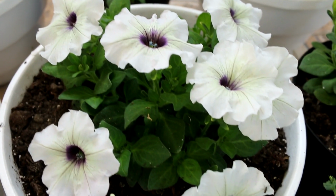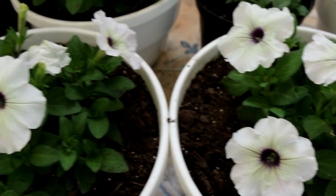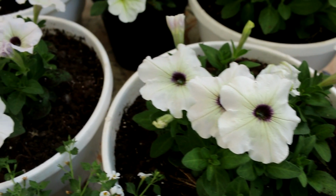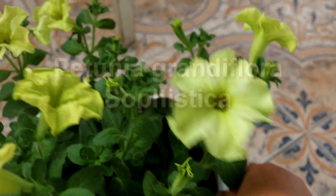Petunia blooms about 3 months after sowing and blooms continuously until late fall. The best types of petunia shrubs are Petunia multiflora and Petunia grandiflora, as well as Petunia grandiflora sophistica.